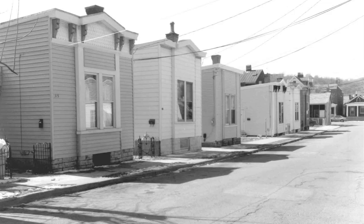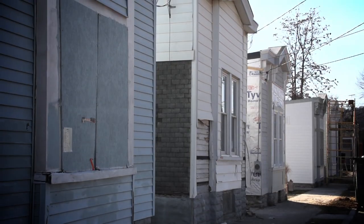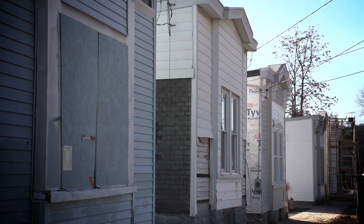About 2 years ago, we were in the neighborhood looking at some other projects. We always looked at these houses and thought it's really unique to have not just one or two of this style of house, but 6 of them all in a row. We saw this block as an opportunity because these shotgun rows are historic and beautiful. There's a nice rhythm to them.